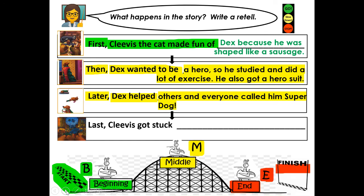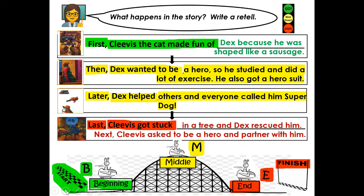Now we're at the end or the finish line. Last, Clevis got stuck in a tree and Dex rescued him. Next, Clevis acts to be a hero and partner with him.